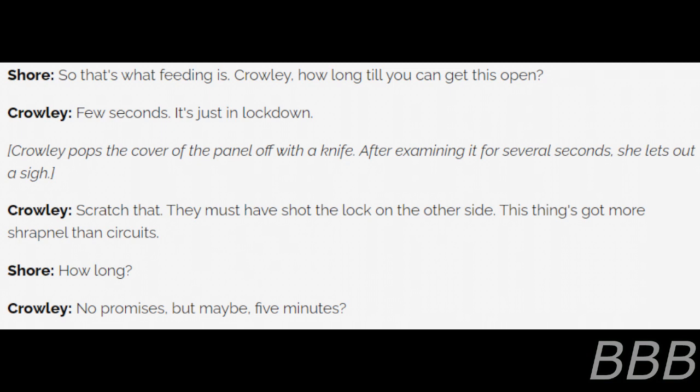Crawley pops the cover of a panel off with a knife. After examining it for several seconds, she lets out a sigh. Scratch that, they must have shot the lock on the other side. This thing's got more sharpness than circuits. How long? No promises, but maybe 5 minutes?